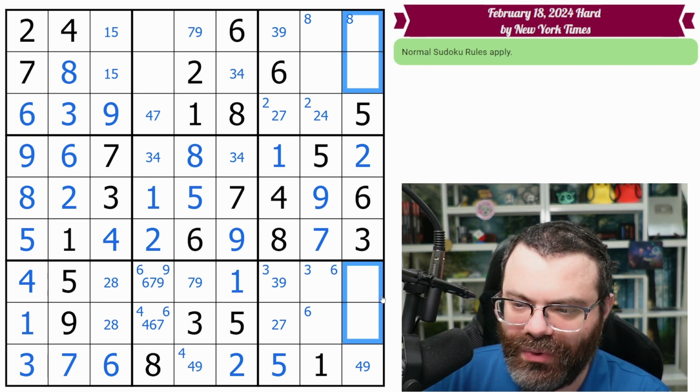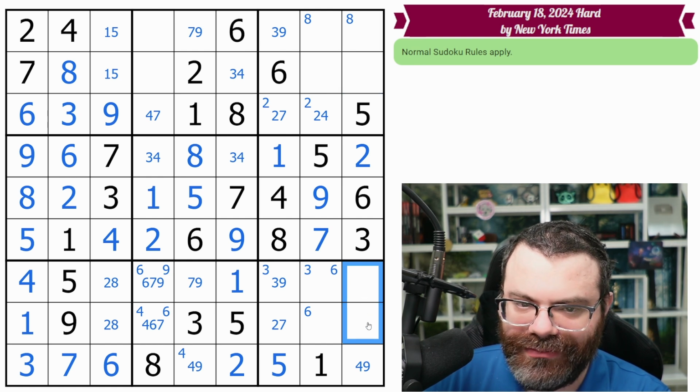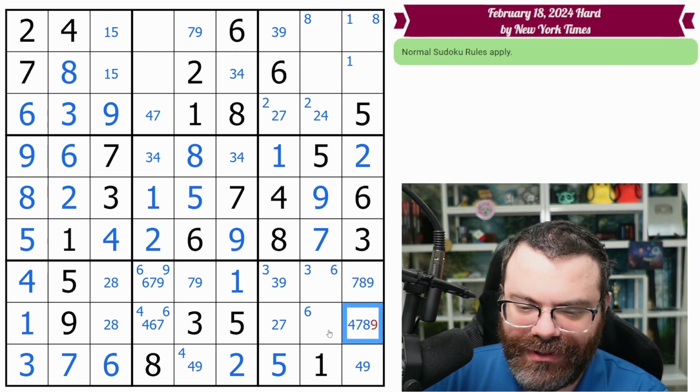We need 1, 4, 7, 8, 9. So none of these are 1, right? So the 1 goes up here. So these are down to 4, 7, 8, 9. I'm just gonna fill that out and we can clean it up. This 4 and then this 9.